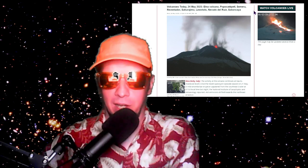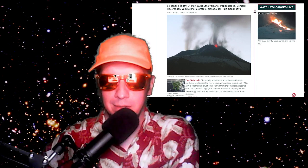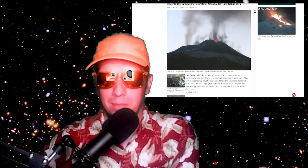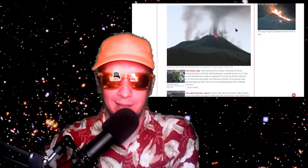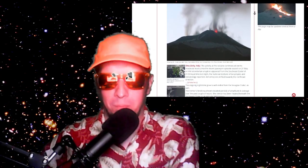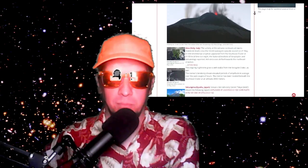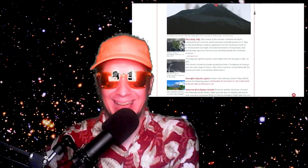And let's see what's erupting in terms of volcanic activity. Starting out with Etna, a great image there of Etna. That's just from last night. Emitting some ash and indeed lava. So Mount Etna continues to erupt. Some tremors located beneath the crater at Etna.